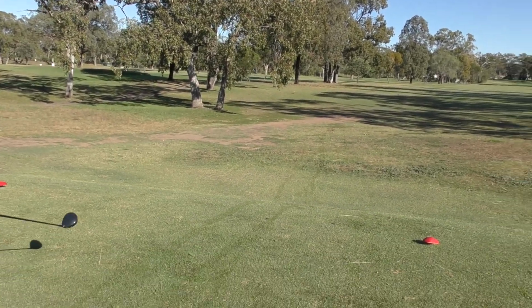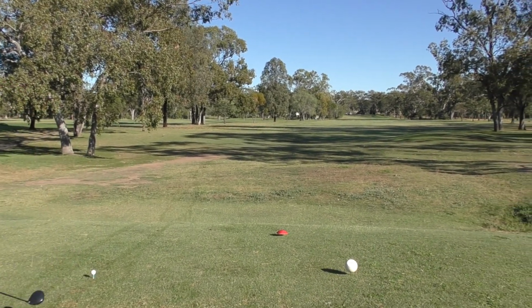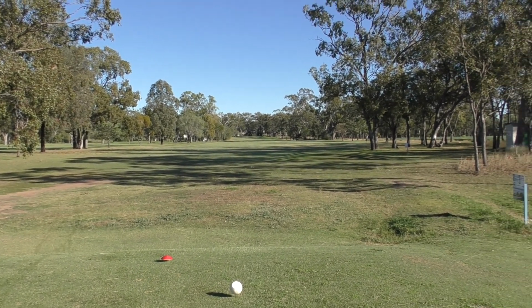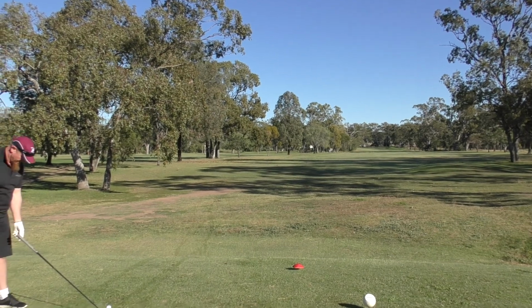Going with driver, Jace? Yeah, mate. Your real bailout on this one is water. Problem with the water on the right hand side, it's all out of bounds on the right. Third fairway, left hand side.